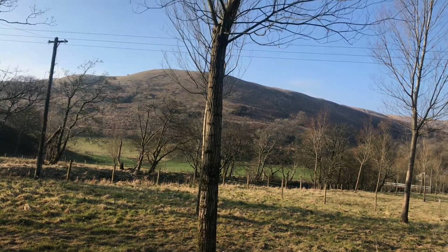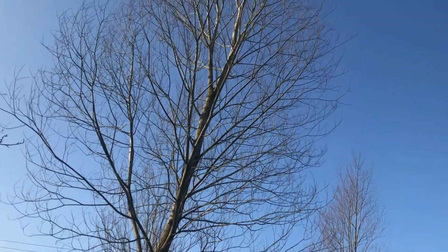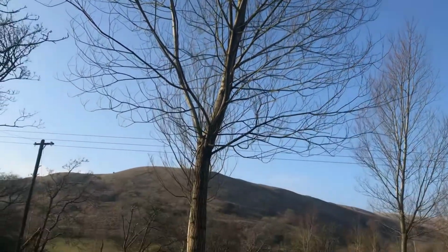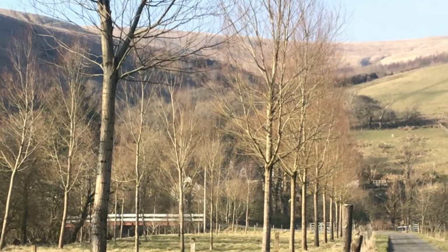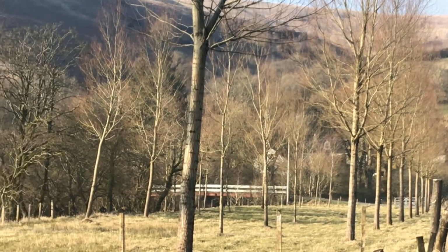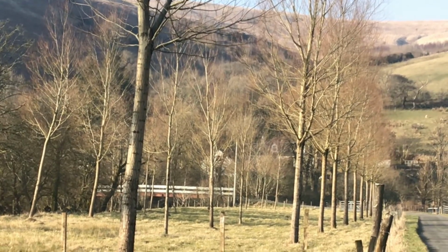These are the cricket bat willows, and when they're big enough, they will eventually be made into cricket bats. Cool. Do you see them all in a nice row there, boys and girls? Lots of future cricket bats growing nicely.